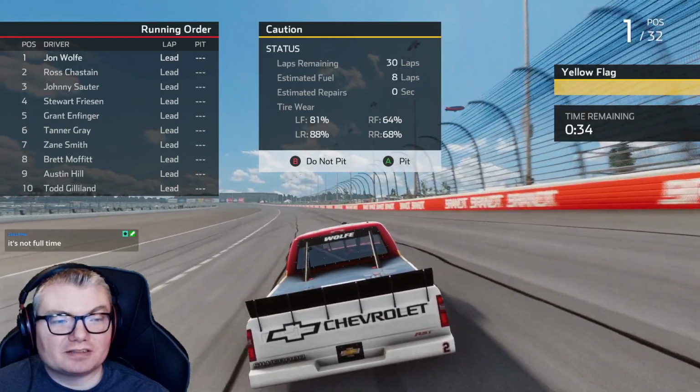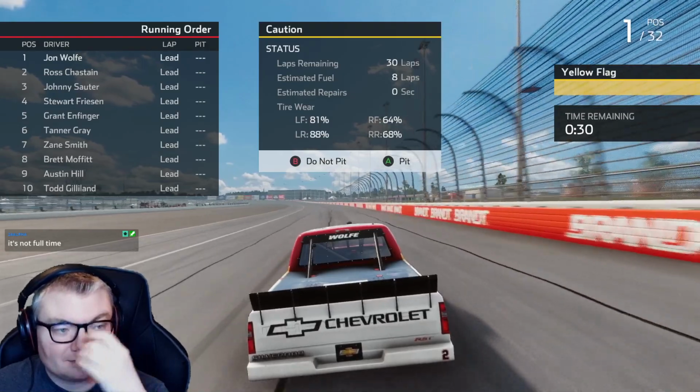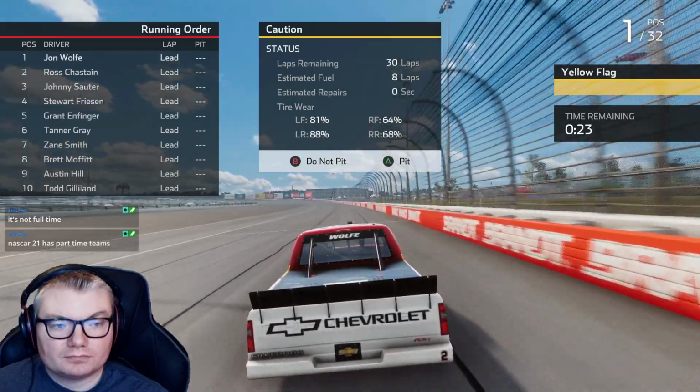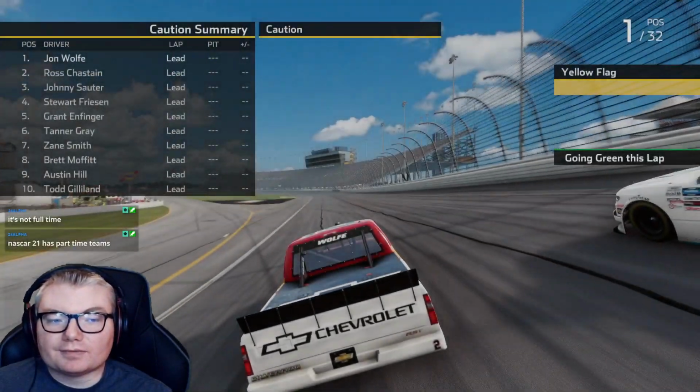So, am I pitting with a 64% right front, or am I keeping going? In the truck series, it's always up to you if you want to make it interesting. I would be a little bit hesitant to get you around other cars, but it's up to you. Actually, I want to see what I'm going to be like on old tires.